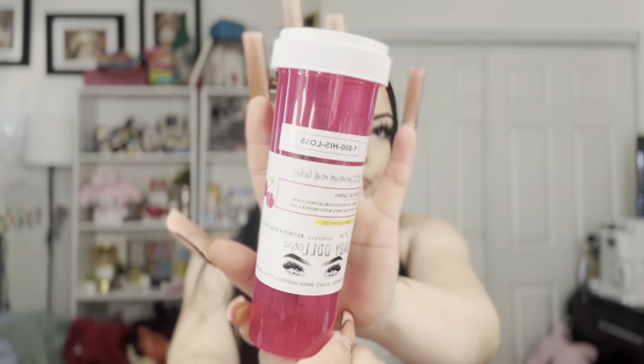So I'm going to be showing you guys one of my top popular lashes, which are the ones that I just showed you guys, the 1-800 His Loss. Because for sure, it is his loss. Okay, so we're going to get right into it. I'm going to go ahead and open the bottle. Like I mentioned, you will be receiving a cute little spoolie inside your pill bottle. It just depends which ones.